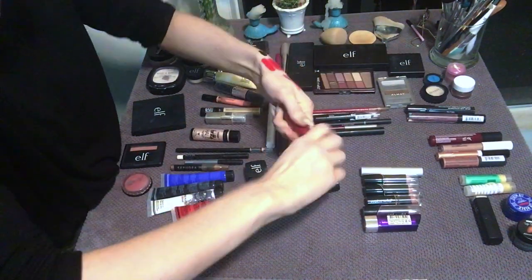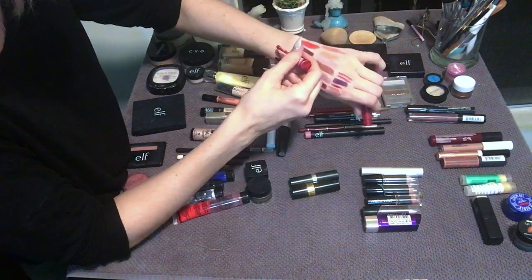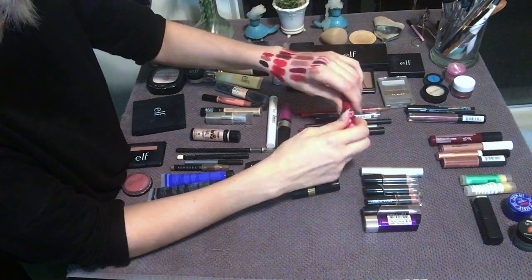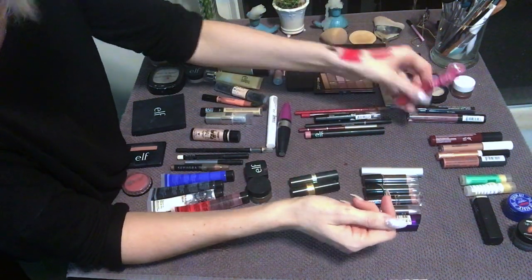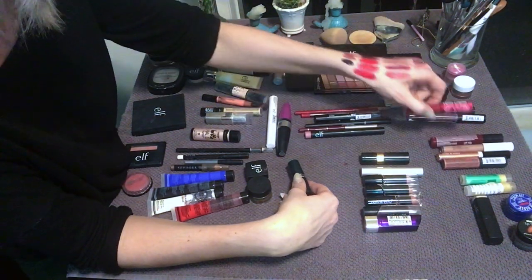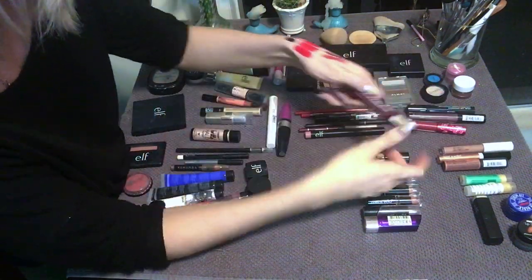This one's from Lime Crime. It is Red Velvet, just their super standard red. That's actually, wait, now I have a good point. Why am I keeping 2 red lipsticks if I have this one and this is the red lip that I would wear? I'm gonna just keep 1 red lipstick and then the Lime Crime liquid lip because that one is good and it lasts very well.